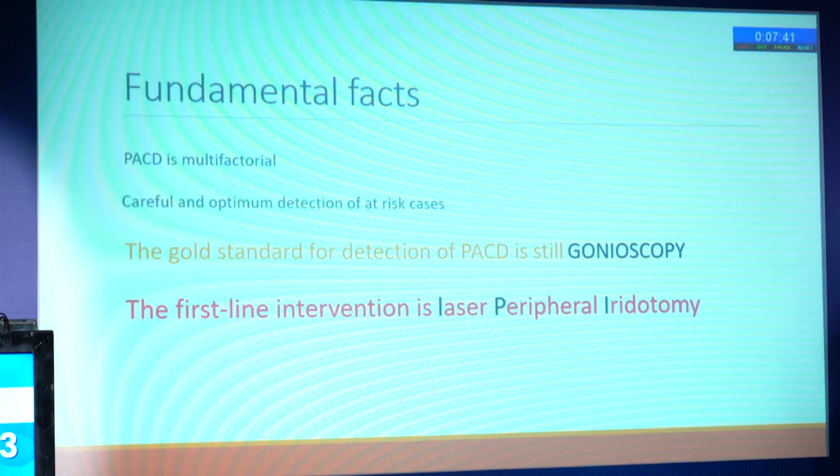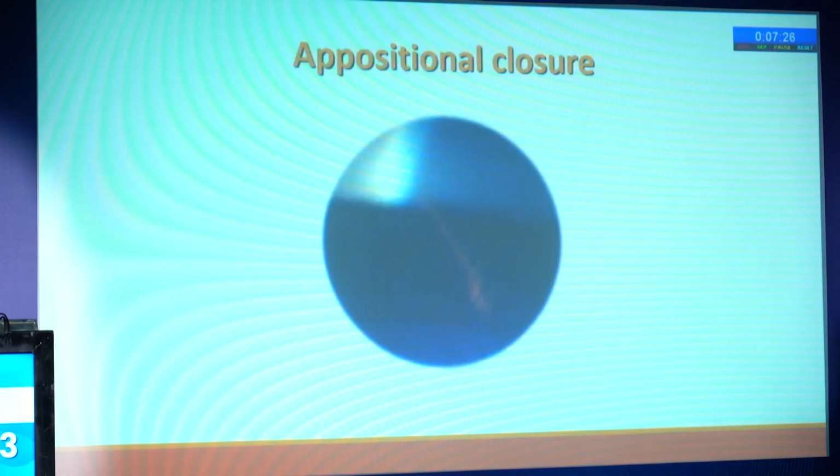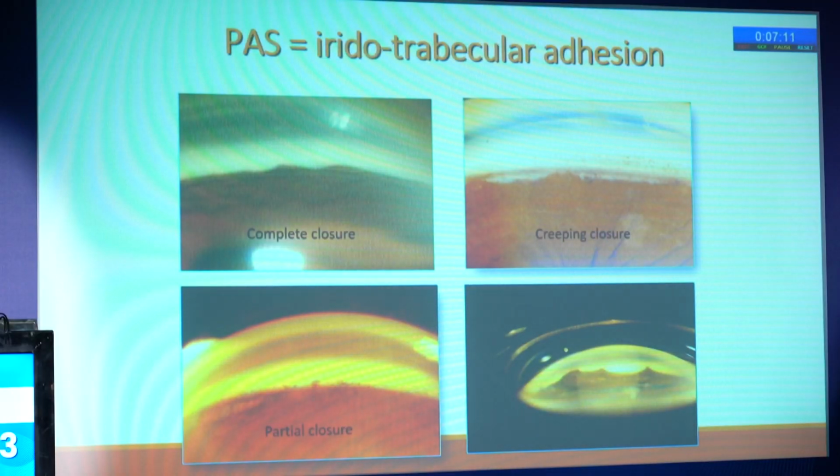The gold standard for detection of primary angle closure disease is still gonioscopy. The first line intervention is laser peripheral iridotomy, as it relieves pupillary block and aborts the attack of acute angle closure and reduces the chance of acute attack in primary angle closure suspects and primary angle closure. So this indentation gonioscopy is invaluable as it detects the functional closure, and we need to detect this functional closure. And if we do not detect it, ultimately this light is producing more heat.